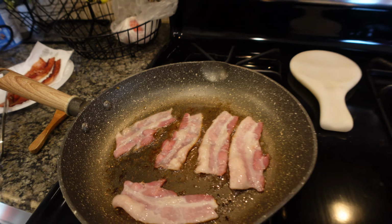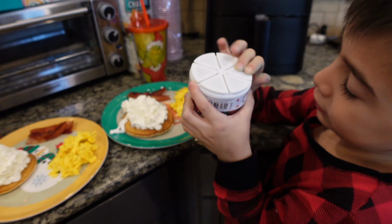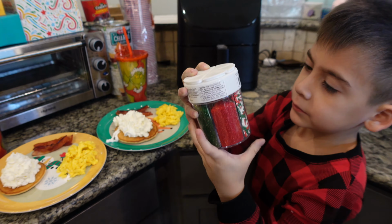Which sprinkles do you want? Not too many, a lot come out. Actually, no. I want these two sprinkles. Okay, I'll shake it. Mommy. Okay, there's red. Mommy, these didn't come out. Hold that on, Nolan. There you go. And now I want this one. Those are too hard. Oh, maybe those? Yeah, those are not hard.